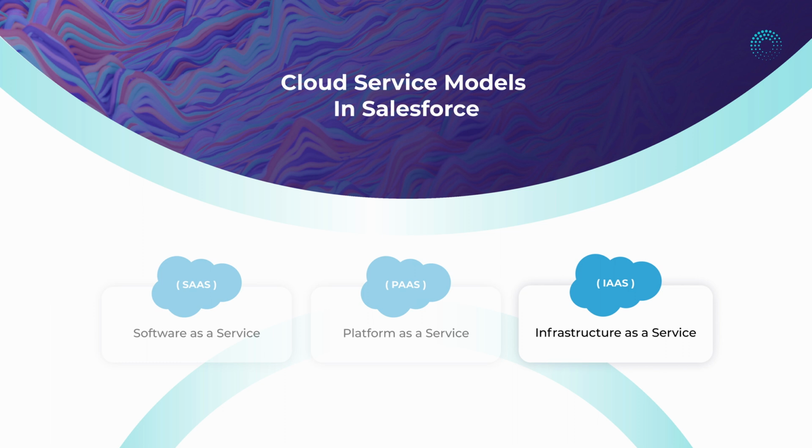Infrastructure as a service in Salesforce ensures the lights are always on, providing the essential infrastructure for software as a service and platform as a service to run seamlessly. It's like a dependable utility service that guarantees reliability, security, and scalability, allowing businesses to focus on growth and innovation rather than infrastructure management.